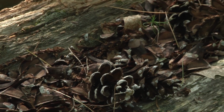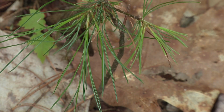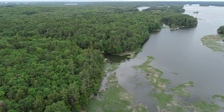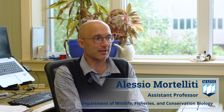So within this area, we're getting seed counts, we're doing seedling counts in the 1 meter squared plots, and then we're also measuring the saplings. And in addition to that, of course, we measure all the trees. When you have these really comprehensive data sets, those are the ones that allow you to really explore mechanisms.